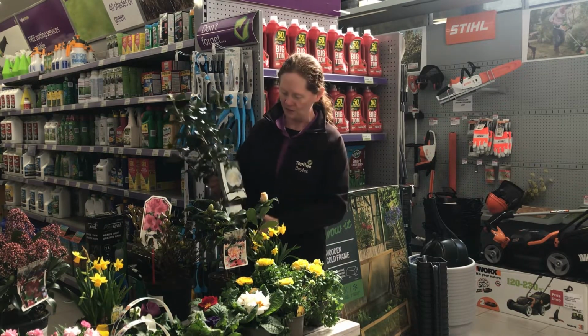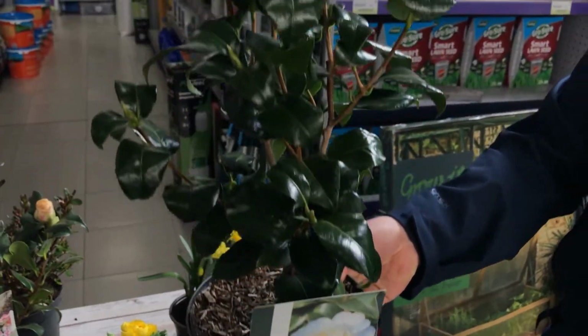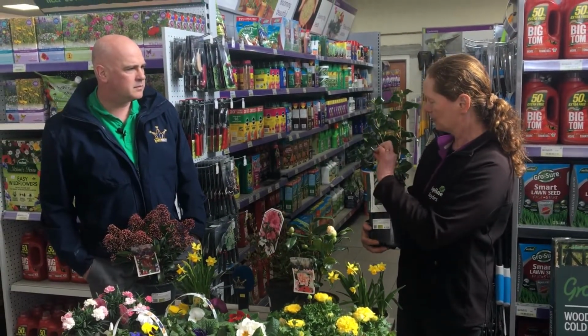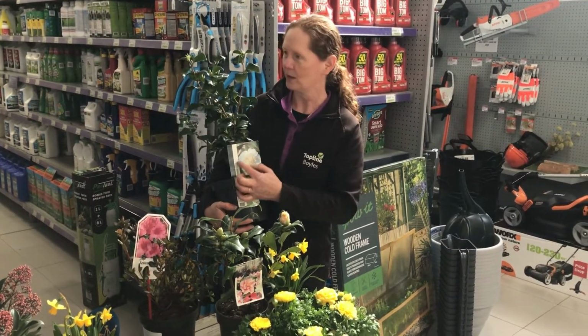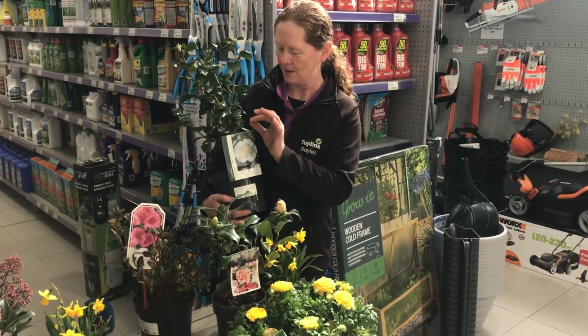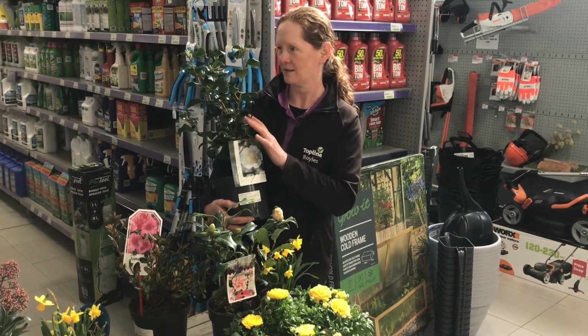So these are beautiful. They're what's called camellias. Now again, I have a white one here with a yellow centre. It's called Brushfield Yellow. With the camellia, it's got a great glossy green leaf on it, and it's absolutely fabulous, shiny. And then you've got the white flower on top, and my God, it really stands out.